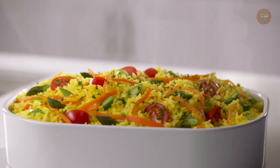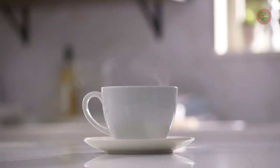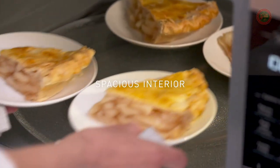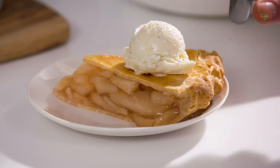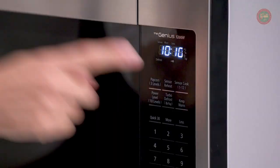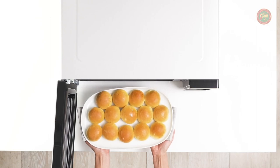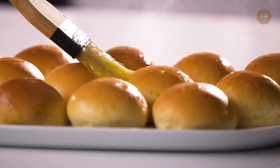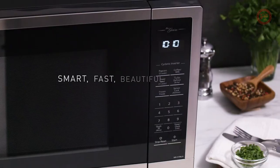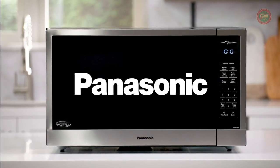The advanced cyclonic wave pattern lets you expect consistent, even results across everything from a cup of coffee to a full family dinner. Our spacious microwaves mean you no longer need to wait in line for your turn. And our easy clean interiors make cleanup quick and convenient. Features like Keep Warm, Turbo Defrost, and Child Lock are designed for convenience and ease for both everyday and entertaining. Powerful, innovative, cyclonic inverter technology for smart, fast, beautiful appliances that are built to last. Trust Panasonic.